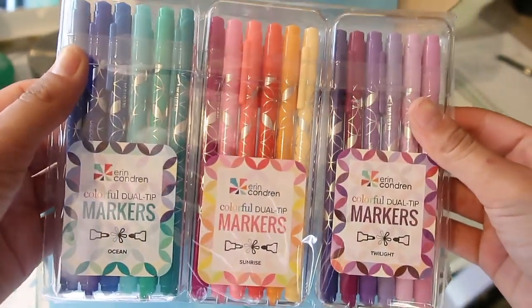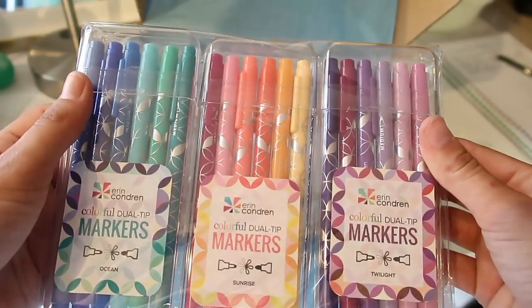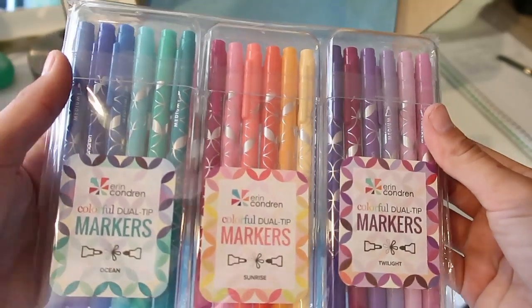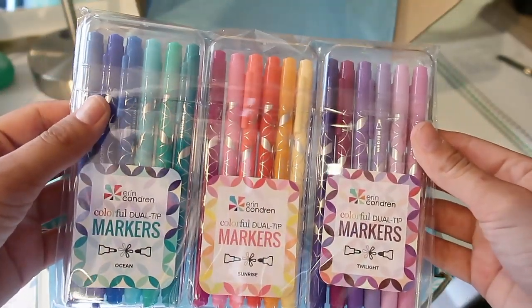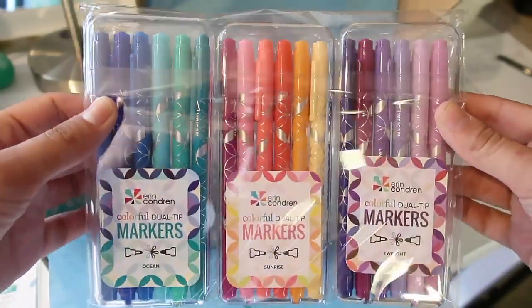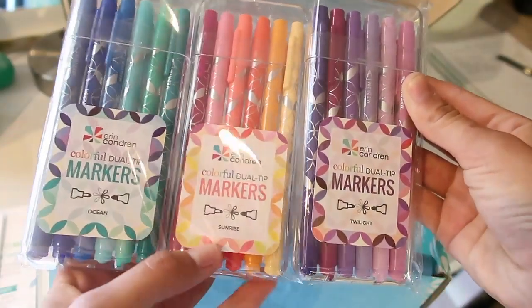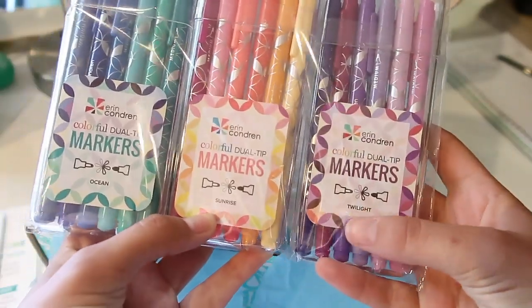Every planner person that I watch, they have all of these markers, and I decided to get these because they all have them, and it looks really cute, and I honestly cannot wait. I was about to get like different packs, but I just decided since they had like a little sale to get the 3 packs. So yeah, I got the ocean one, the sunrise. I'm so excited to use these 2 colors. They're so pretty. And then twilight.